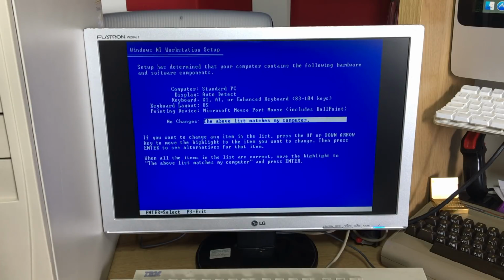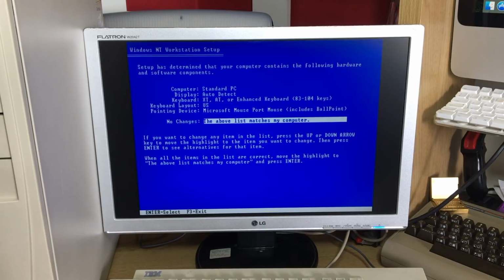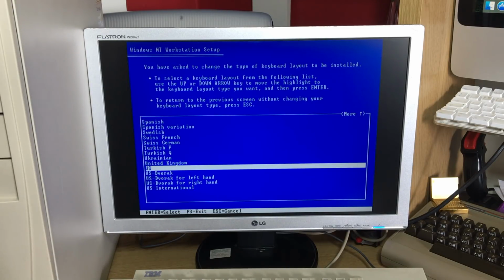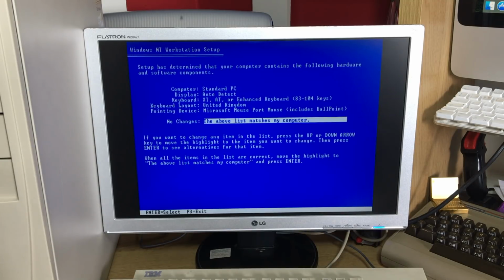Right, okay. Windows NT setup. Setup has determined the computer contains the following hardware and software components. It's a standard PC. Nothing standard about my PC, you rude bugger. Display, auto-detect. Keyboard, XT or enhanced. Yep. Keyboard layout is English, of course. US International, United Kingdom. There we go. Microsoft mouse, port mouse, include ballpoint. There we go. Right, enter.